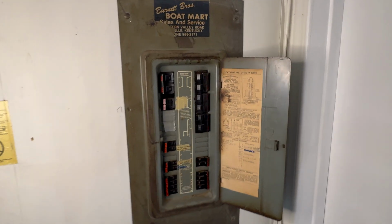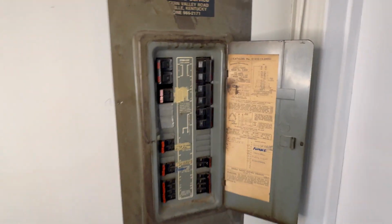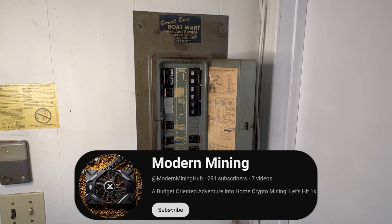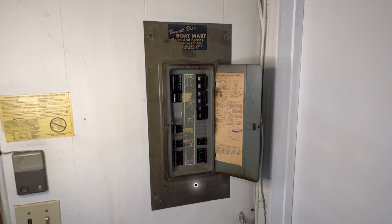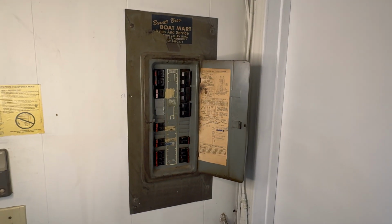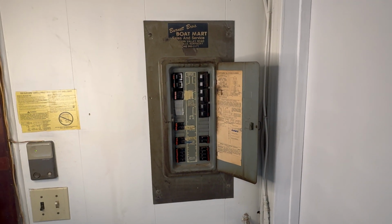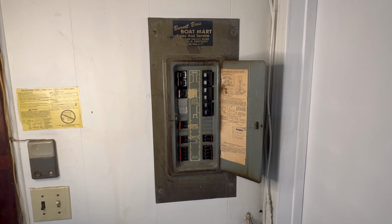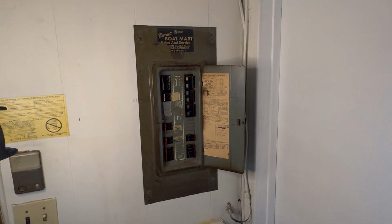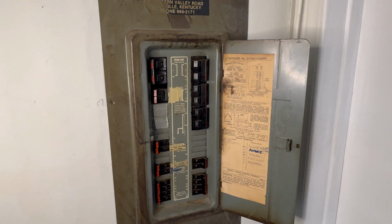So this is my current panel. When I bought this house, this came up on the inspection report that this panel is basically very old and this brand is somewhat known to fail. I also had an electrician comment on one of my previous videos that I need to get this replaced ASAP. So I'm gonna make that jump probably within the next month or two. I'm waiting for a bonus from work to come in. I'm hoping total cost for this panel upgrade will probably be $1,500, maybe $2,000 once I get the circuits I'm wanting to add.